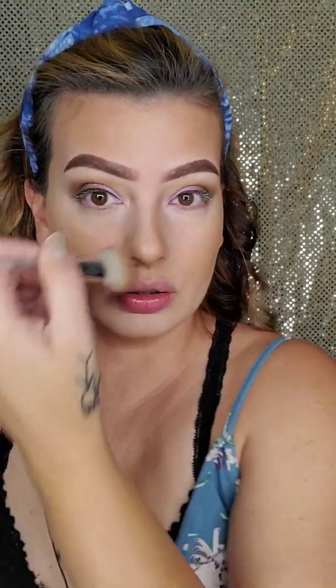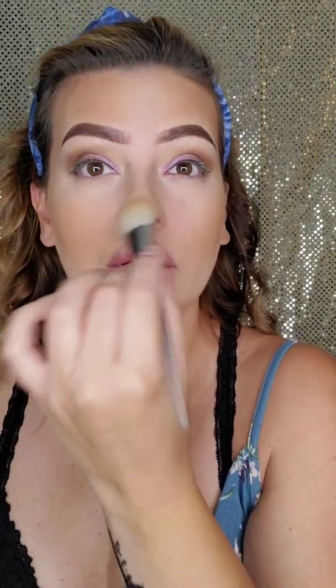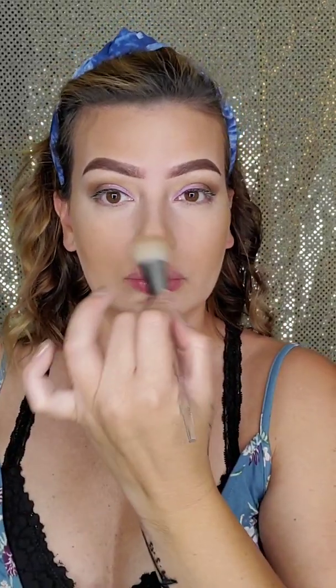And then I am going to take a little bit down the bridge of the nose. Not even a lot of product. And then this side. And then on the tip, which helps to shorten. And then just a dab here on my chin, where I have this second chin, because we're trying to erase that. I don't put a lot, just a little bit. Okay?